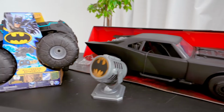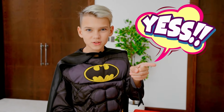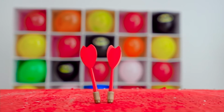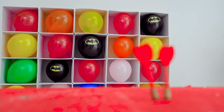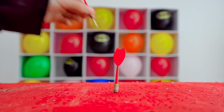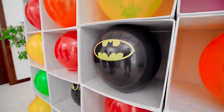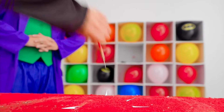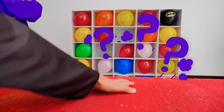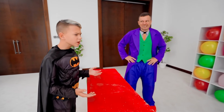Those cars, only if you burst all black balloons. Ooh. Easy peasy, cause I'm Batman. Excellent! But you gave me only two darts. For real?